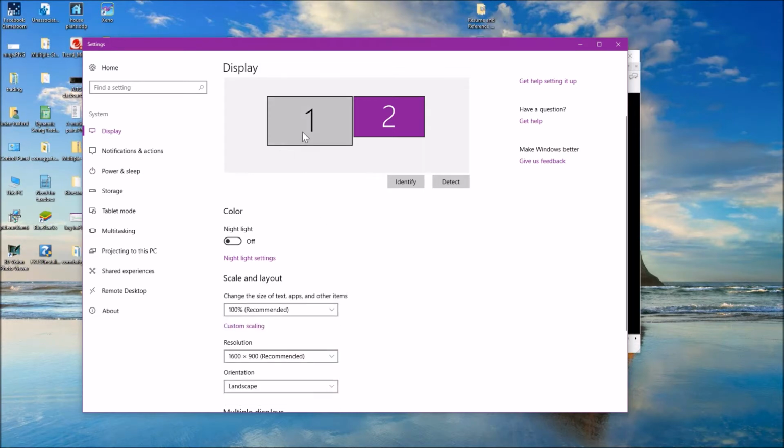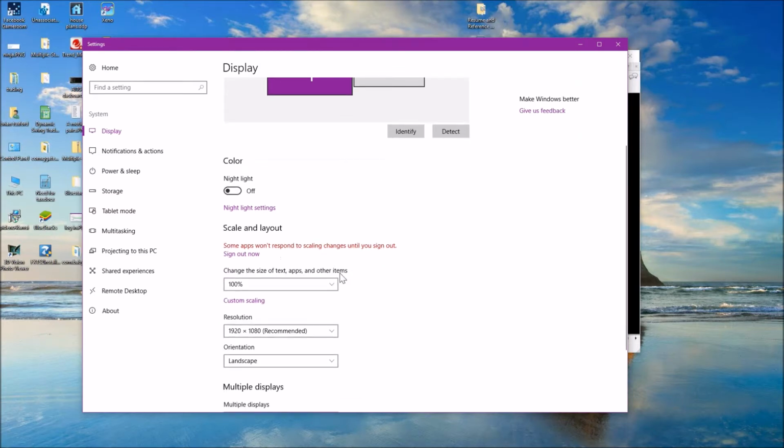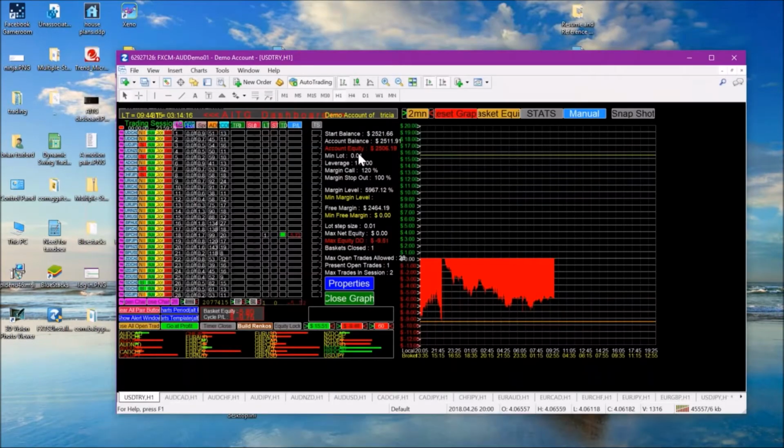Click on number 1. Change that one to the size of that other one. See if that'll help. No. There you go. What was it? 16 by 9, was it? Yeah, 16 by 9. Try that. See, match them once. See if that'll help. Yeah, keep changes. Oh, let's see. Nope. No. Looks like I made it work.